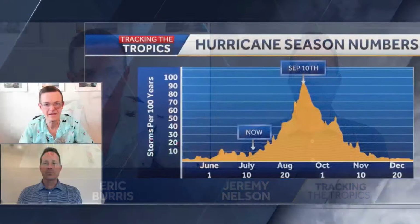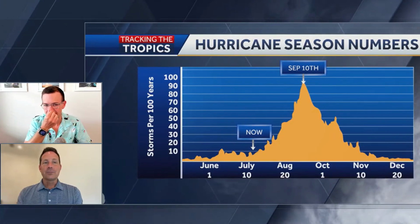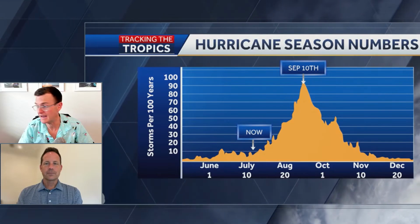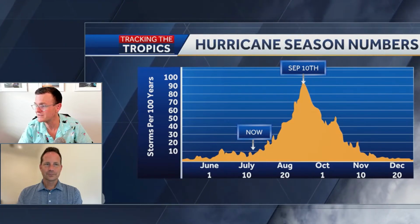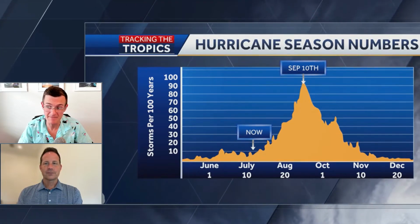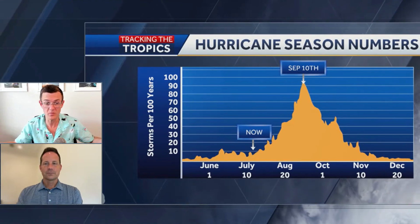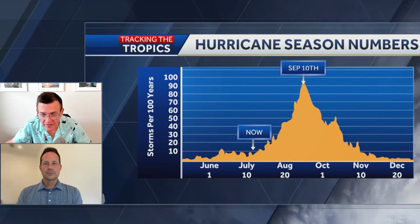Yeah. And as you look at that graphic there, was it September the 10th? That's pretty much the absolute peak of the season. And just think, back in 2017, that's right when Irma came. That's right. And we remember Irma. And then, of course, a good reminder too that storms can happen later and later. Like in November, we had Nicole strike Florida last year.